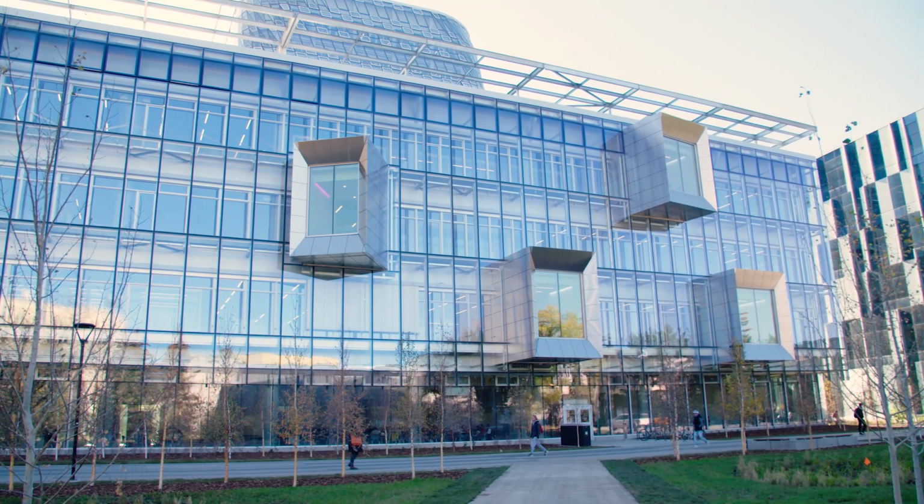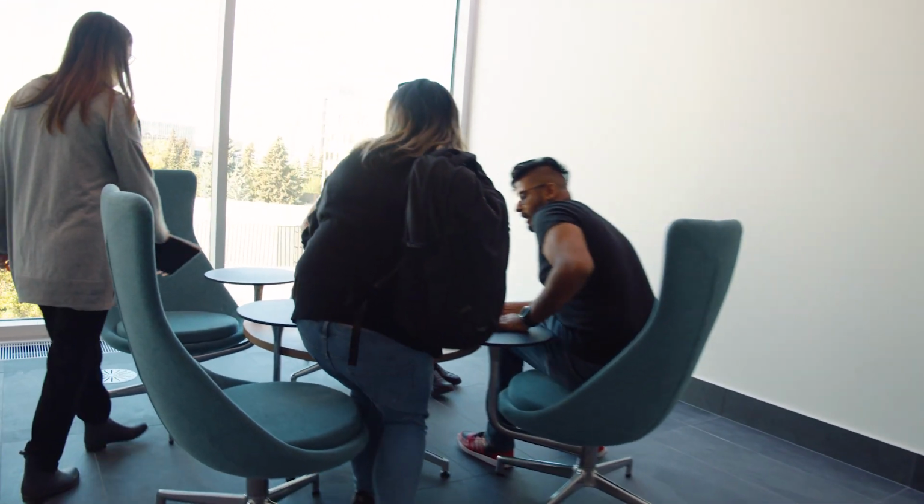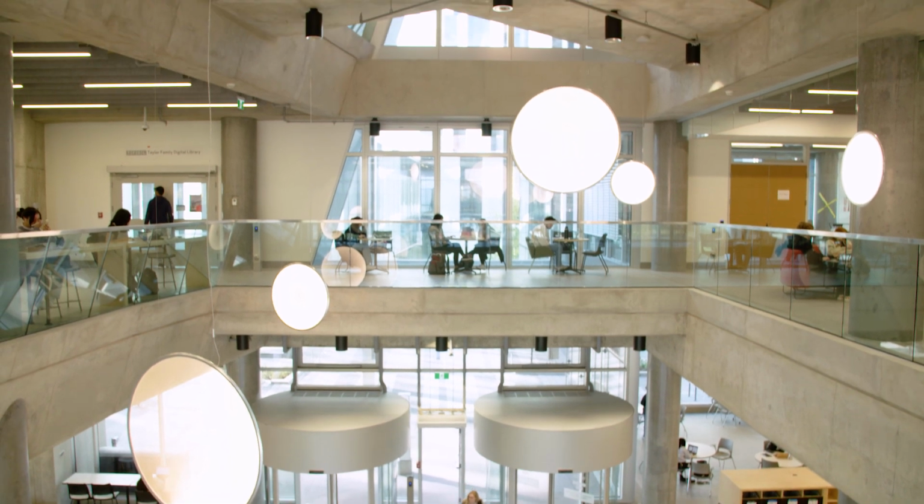Students need this space because we not only learn in the classroom, but we also learn by sitting around and talking and having conversations, both with students and also students with some faculty members. So it's a huge open space that's fantastic for learning.